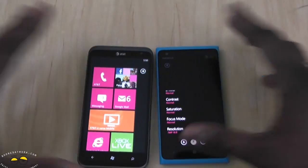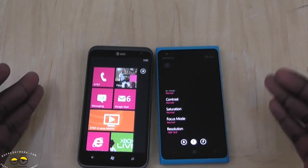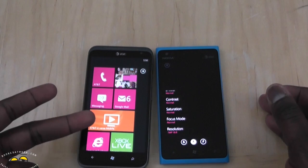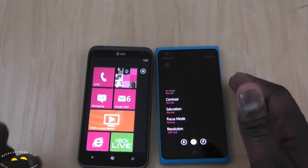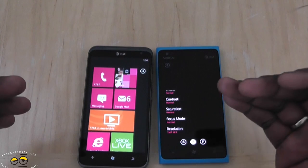So looking at both videos, it's clear to see that the Lumia 900 has better video quality, even though it's an 8 megapixel camera and this is a 16 megapixel camera, and even though this has better settings, the camera lens is much better on the Nokia Lumia 900 compared to what you have on the HTC Titan II. So in this round, Lumia 900 definitely wins.